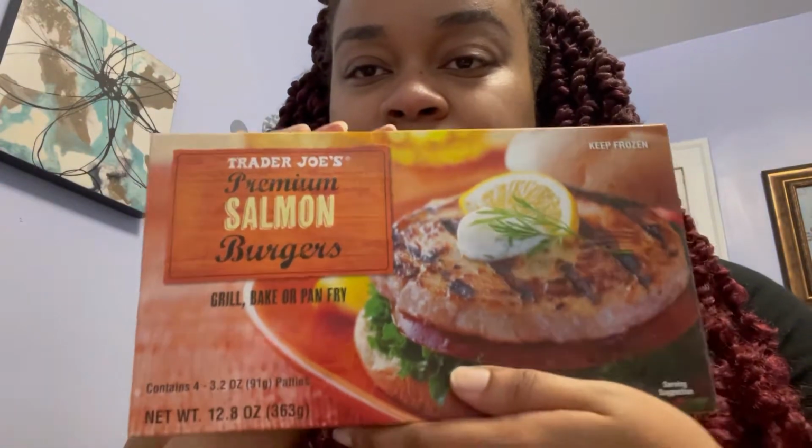Good. Got some salmon burgers. Gonna try these for lunch. Some brioche French toast. This looked good, but it's only 4 slices in here, so if you have a larger family, you probably have to buy 2 of these. This vodka sauce, this is really good. I'm gonna mix it with just regular pasta sauce.